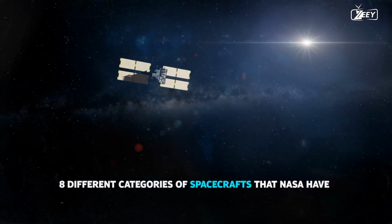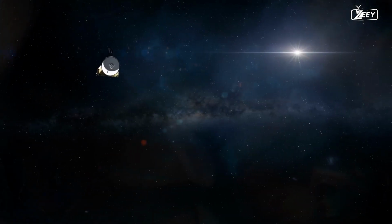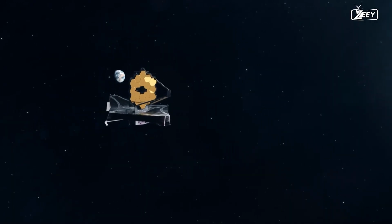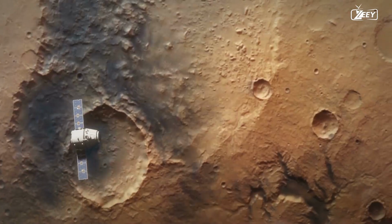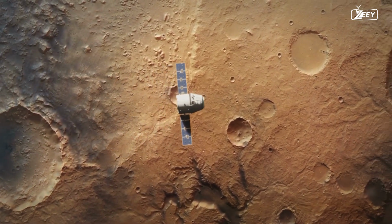8 different categories of spacecraft, including flyby spacecraft like the Mariner and New Horizons probes and observatory spacecraft like the Hubble and James Webb Space Telescopes, are listed by NASA. In essence, everything that travels into space qualifies as a spaceship, even if its only objective is to observe distant objects while remaining in orbit.